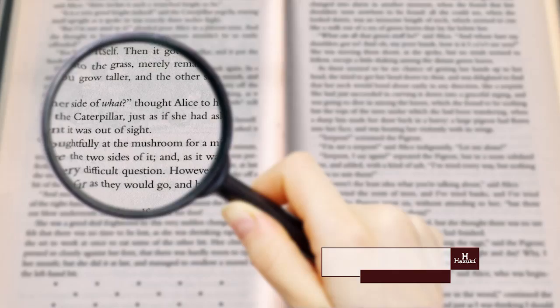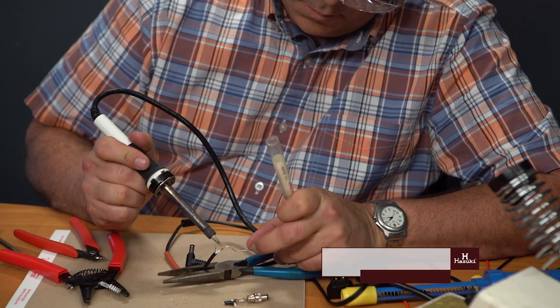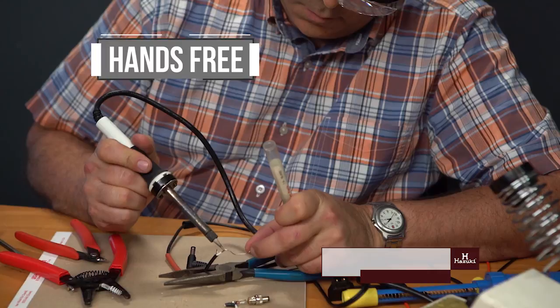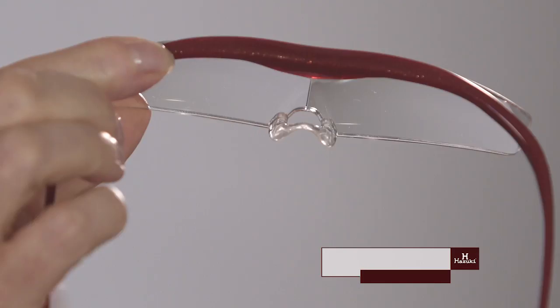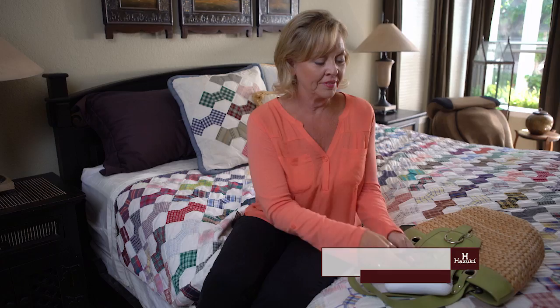Handheld magnifiers enlarge only one small area at a time. With Hazuki's crystal clear, edge-to-edge panoramic vision, you can enlarge two pages in a single view with virtually no distortion. And because they're hands-free, Hazukis make up-close detail work requiring two hands fast and easy. Hazuki's durable, feather-light frames flex to fit all head sizes, and this super comfortable, non-slip nose pad prevents them from sliding down your nose.